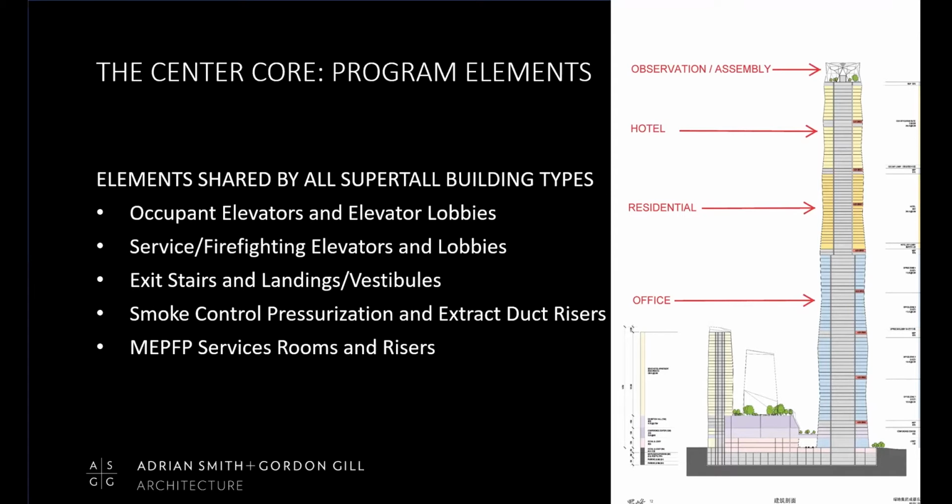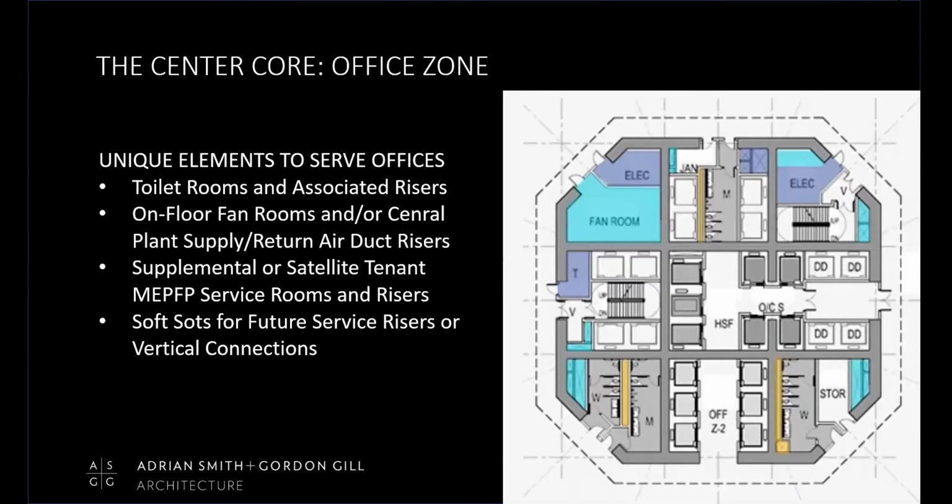In the core, the elements shared by all super tall buildings are occupant elevators and their associated lobbies, service and firefighting elevators and lobbies, exit stairs, landings, vestibules, smoke control pressurization and exhaust duct risers, and MEP service rooms and risers. So here's the Chengdu core. This is at the bottom of the building. So you see all those shared elements, but in the Chengdu the bottom three tiers are office use.